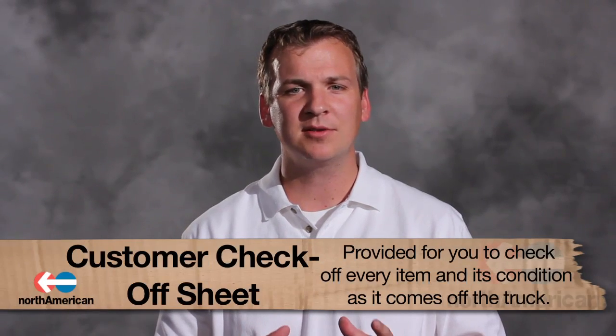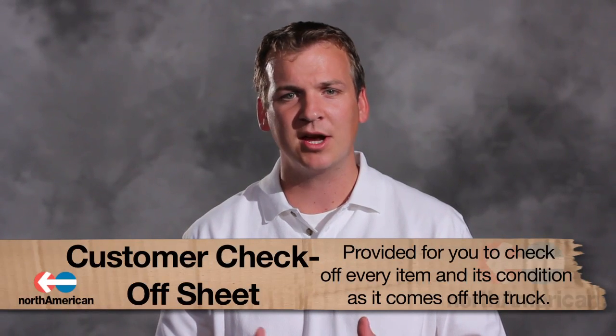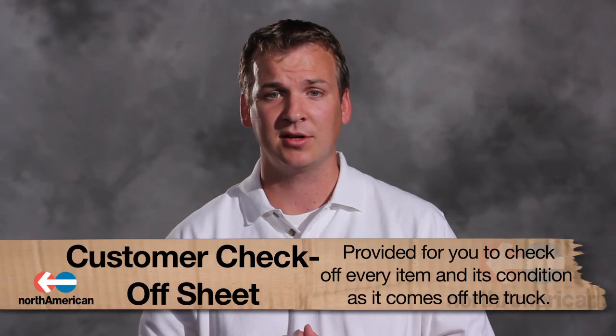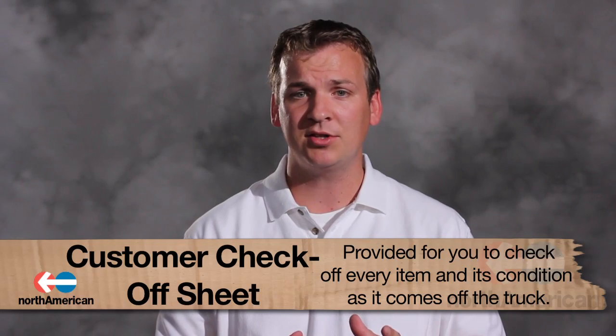Not only will you be signing a bill of lading and inventory sheets at loading, you will also need to sign them at delivery. You'll be given a customer checkoff sheet at delivery, which is how you determine that all of your items made it from origin to destination. You will literally check off each item as it is unloaded from the truck, and you should make a notation of any damaged or missing items on this document, as well as the inventory sheets and bill of lading before you sign the delivery documents.